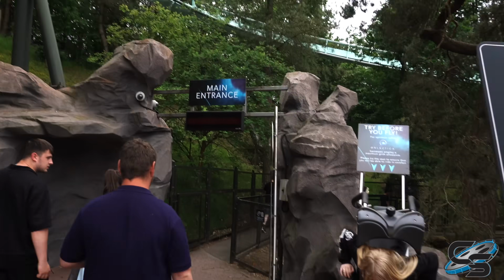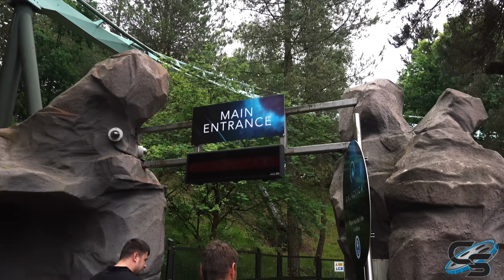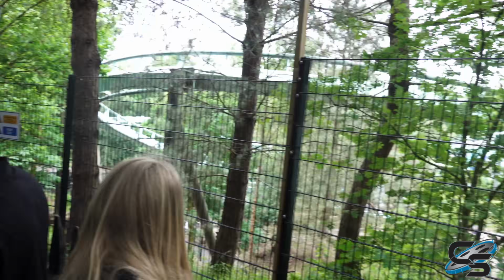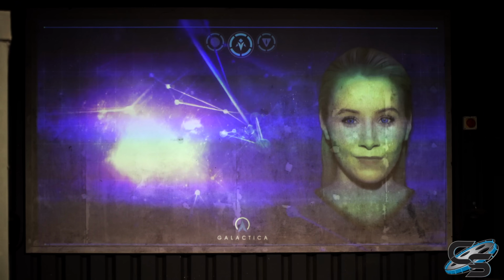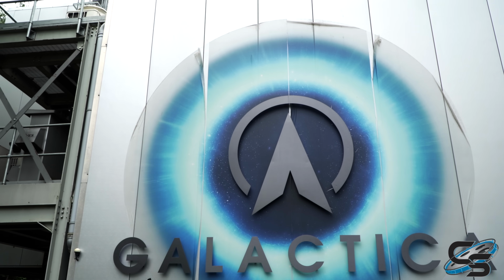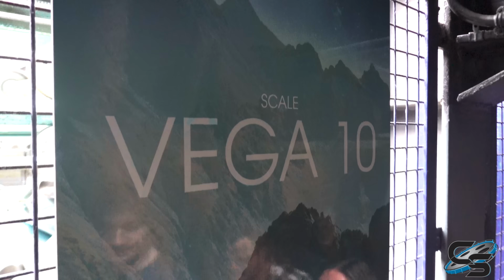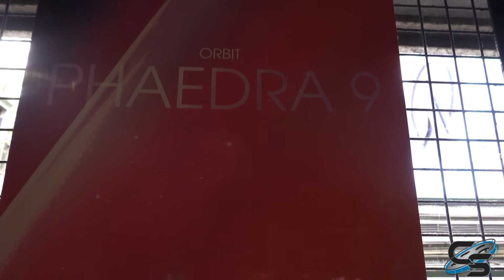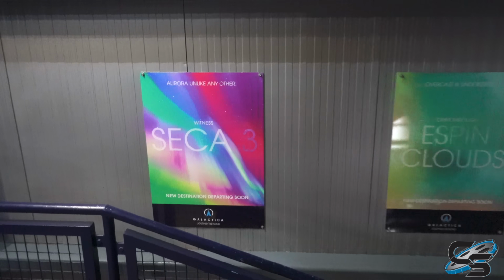Starting first with when you enter the line, most of your queue is going to be outdoors. You're literally walking among the coaster tracks, seeing the ride fly all around you. When you enter the station, you'll see more of that space exploration. As riders, you're venturing off to explore another galaxy. One thing I like is at the exit, they have a bunch of different locations that you can go visit. Almost like it's a tourism company. I almost get like Star Tours vibes.